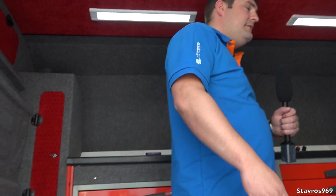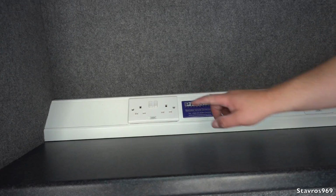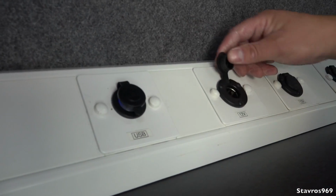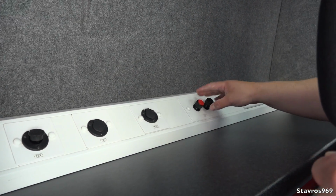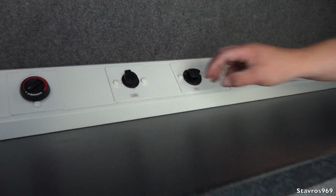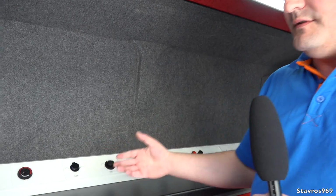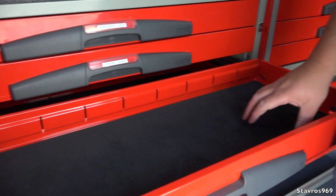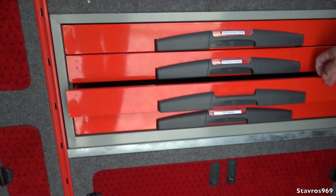So Carl, you also have 3-pin sockets here as well. Yes, we do. We've got basically 220 volts here, and I'll show you how that's powered up in a minute. We've got a USB port, and we've got 12 volt sockets to power up products to show customers. We've also got 12 volt here for just connecting up cables. Yeah, nice LED in there. That's one of our USBs, Apple and Android compatible. Brilliant. Here we've got our drawers. The van is empty at the moment, but basically it's a padded drawer, and we put some of our products in there to display different types of products.